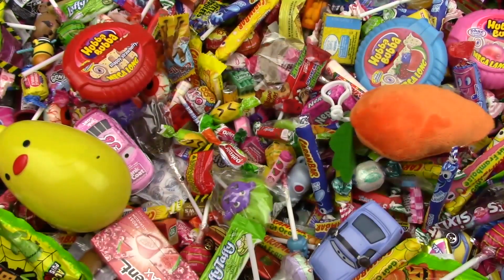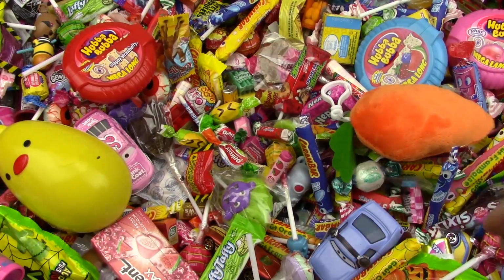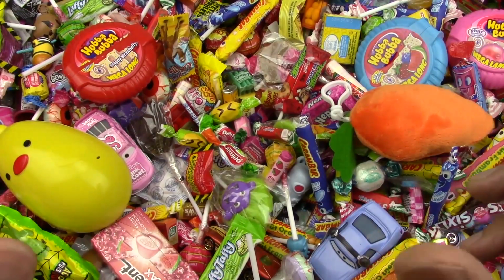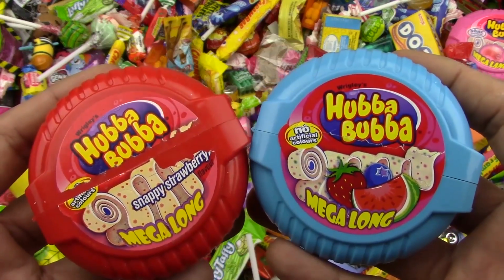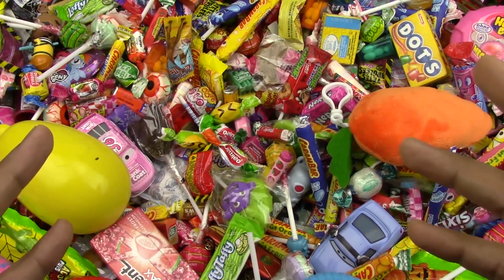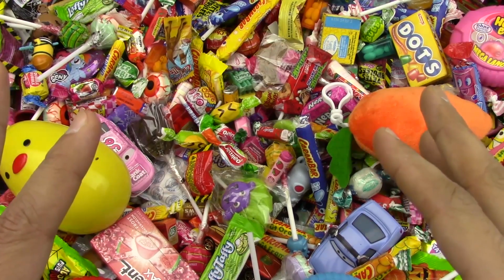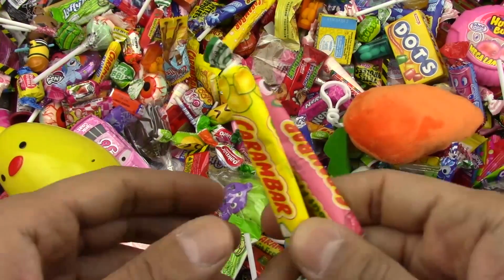Let's go on and see what else, my other friends. Of course, Hubba Bubbas. They're also my friends. It seems like there's a whole lot of candy in here. Are these candies also my friends? They are so, so, so my friends.